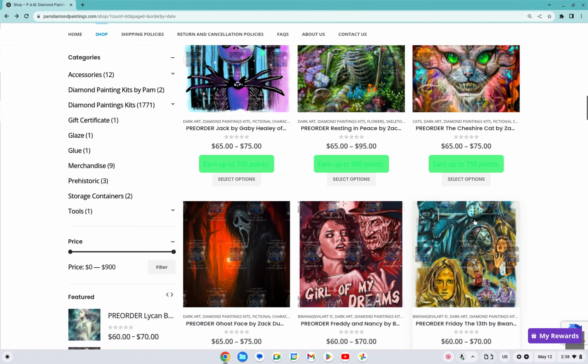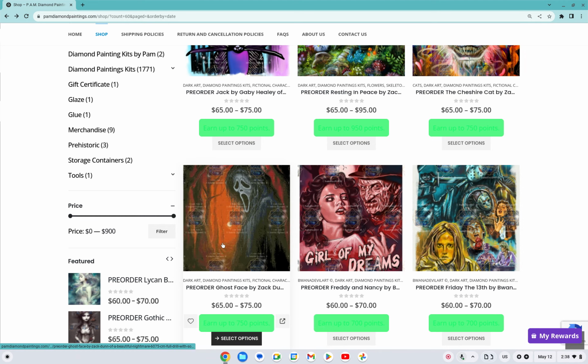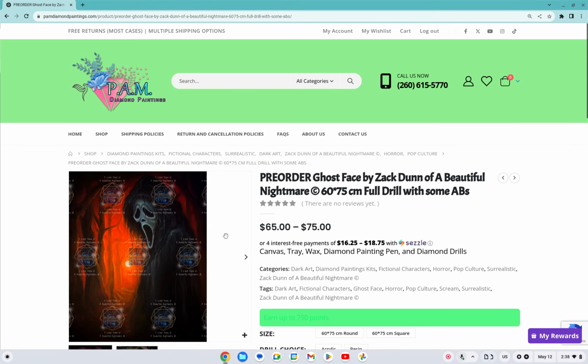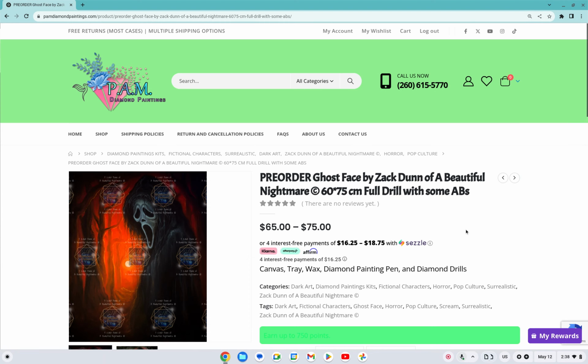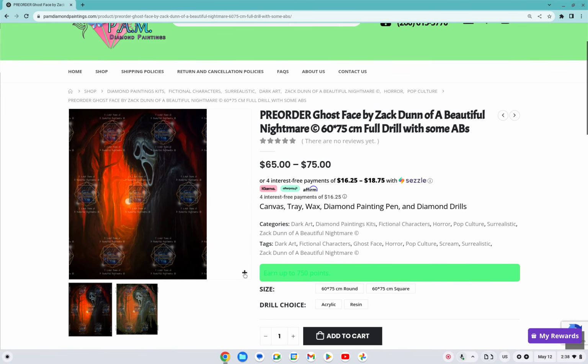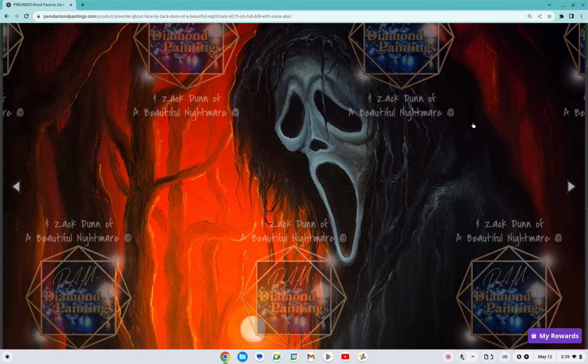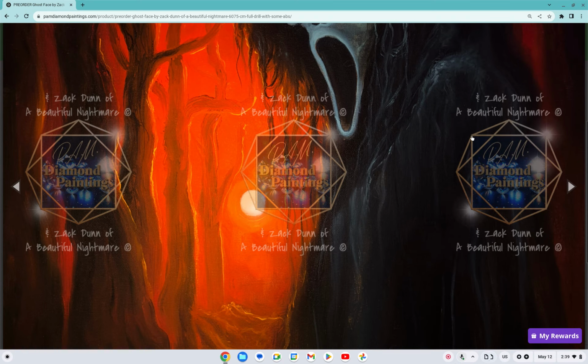Okay, next up. This artwork is absolutely breathtaking, guys. We have 3 releases this week by Zack Dunn of A Beautiful Nightmare. His artwork is absolutely remarkable. I mean, he is a master at what he does. So this is his take on Ghostface. It is absolutely incredible.